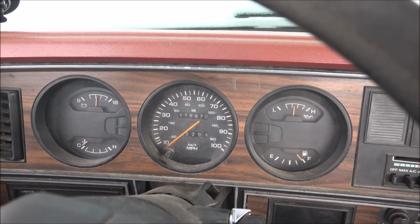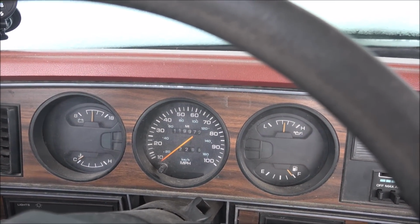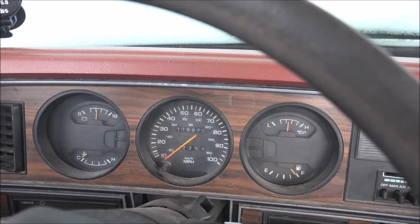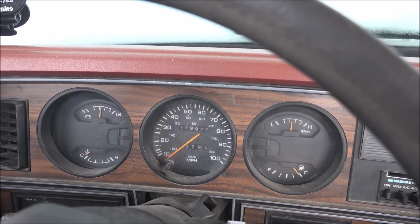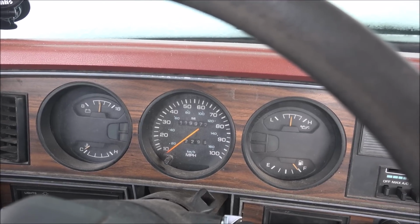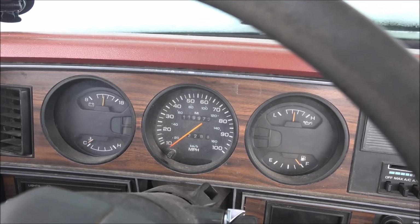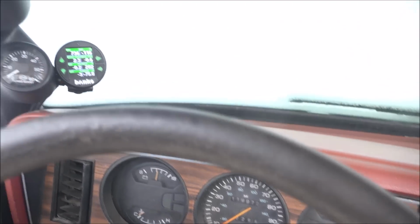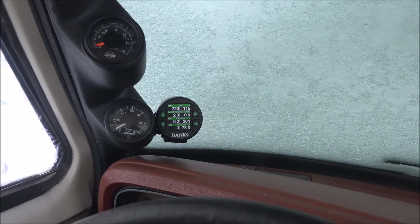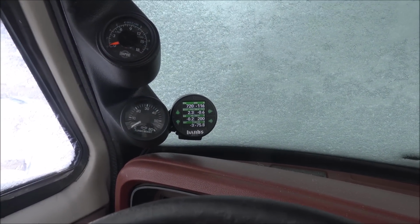On the tach, I put the engine in here at 80. So it's been 40,000 miles since I installed it. And it had 350 on it when I put it in. I think so. I guess it's got 390,000 on it. So not too bad. It's definitely cold.